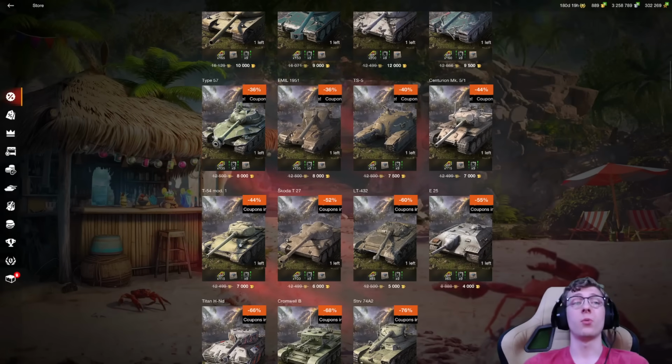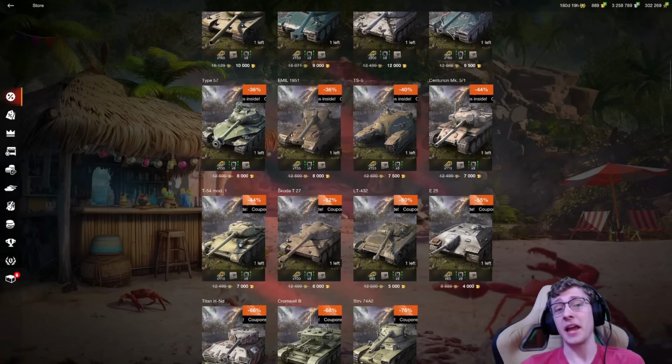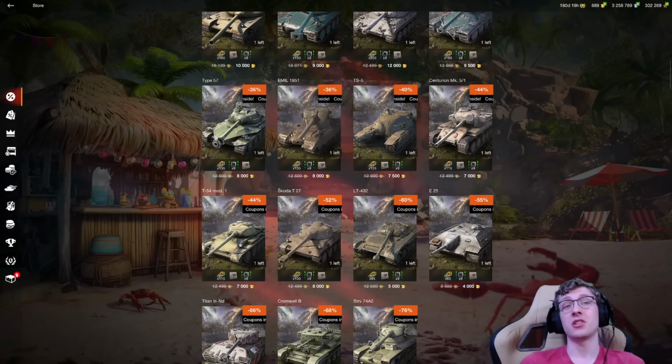We have the T54 Mod 1, 7,000 gold, not worth it. It's worth about 4,500 gold. I guarantee if this comes out in the Blitz Fair auctions, it'll be way cheaper. It's just not a great tank anymore. It's okay. I mean, its armor's still troll, and it's got a super solid turret, but it just doesn't have gun depression. It's not very fast. I just wouldn't really recommend buying it for that much gold.